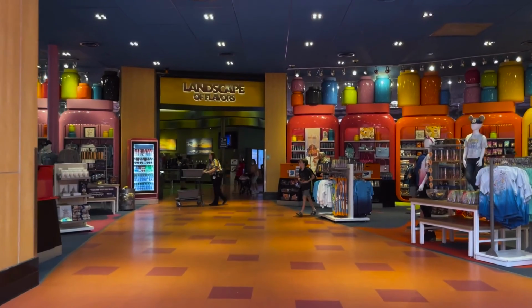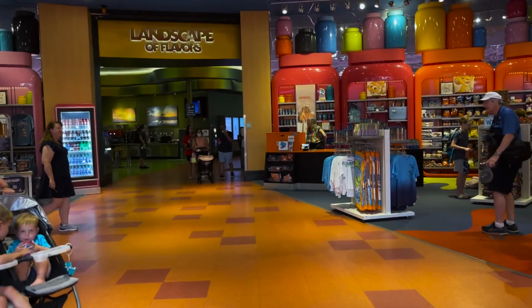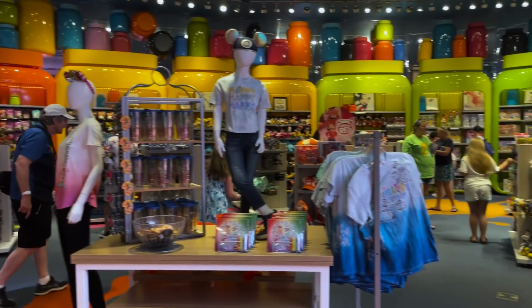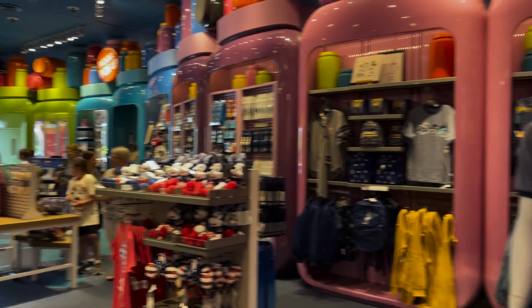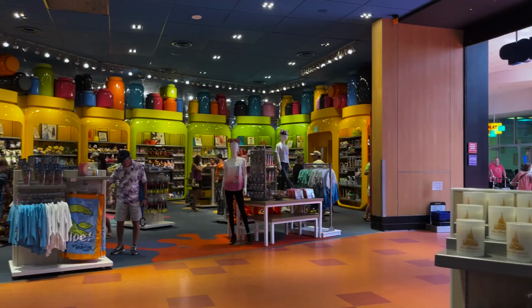Through here you will also eventually head into the Landscape of Flavors, which is the quick service area, but first it's the Ink and Paint shop, and this is your merchandise location. It's a very big merchandise location. I actually really love it, and you can sometimes find things that they'll throw back at the resorts that they just don't know where to put in the park. So definitely take a look around and you may find something unique.